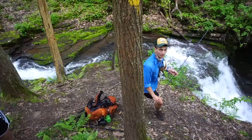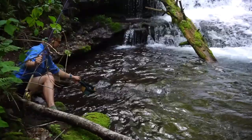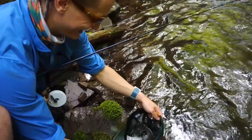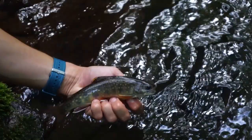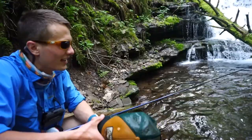Brook trout in there, I give up. In the hat net. It's a fat brook trout. No wonder there's a brook trout in there. Check out that waterfall. That's probably so oxygenated, so many good bugs in there for them. Let's see if we can catch another one out of there.